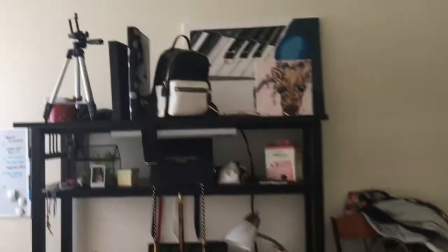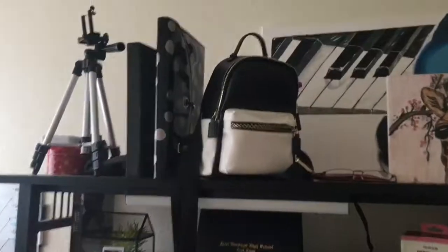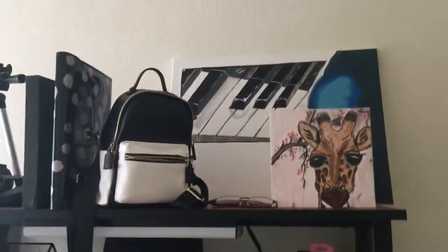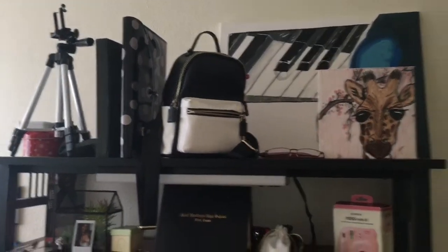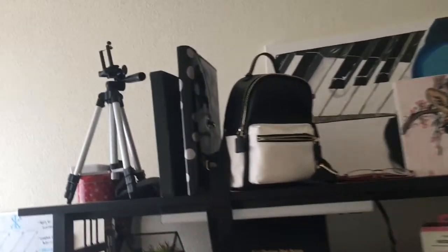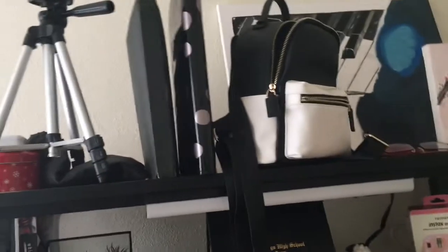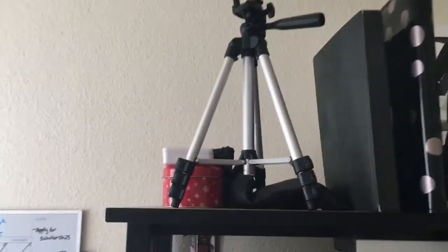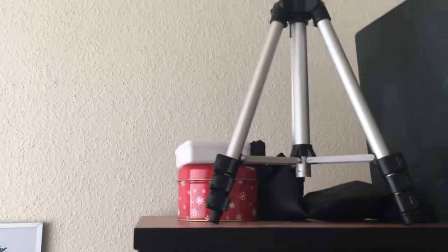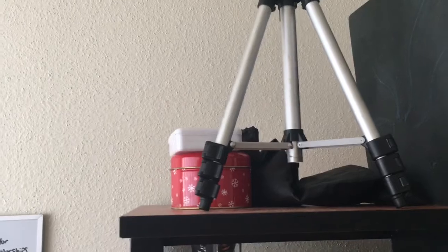So let's start at the top. So on the very top, I have some paintings that I painted. I keep my glasses up there that I never wear, and I should. And my backpack, purse. It's a small cute backpack. I keep my file folder, my sketchbook, that's my tripod, and my tiny first aid kit, and a random can. But I think I keep coins in, I'm not really sure.